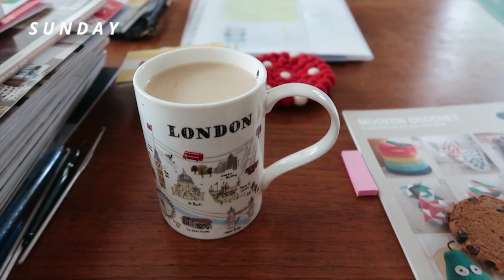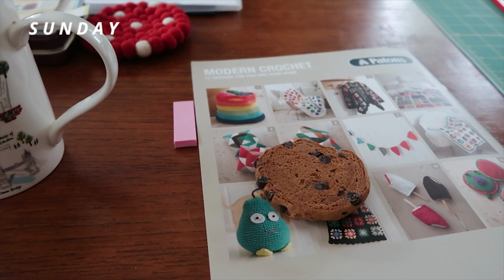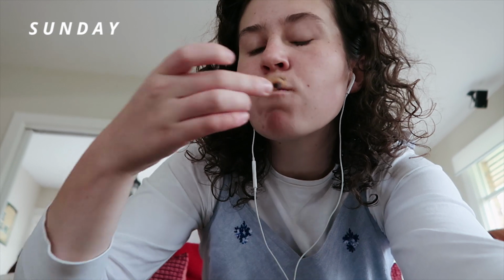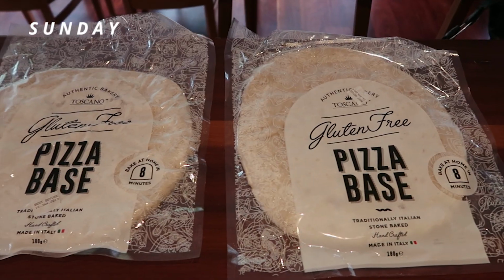Then later on throughout the afternoon I had another vanilla chai and a gluten-free vegan chocolate chip cookie, because I had that on hand, and why not? Yeah, I was doing things all afternoon. So there are my snacks.